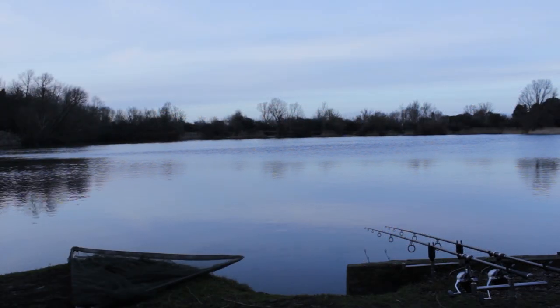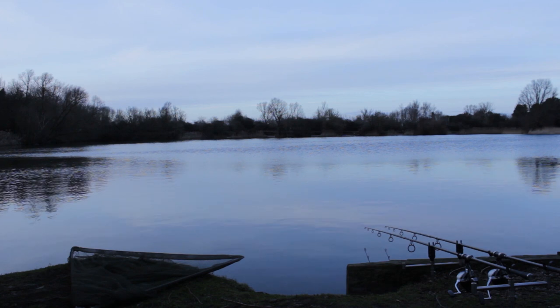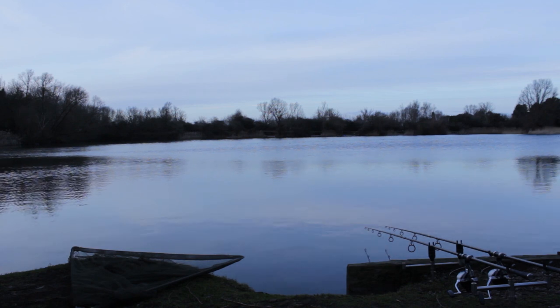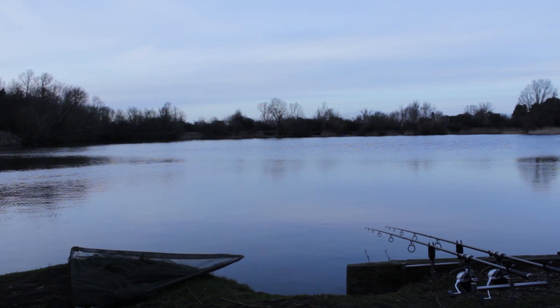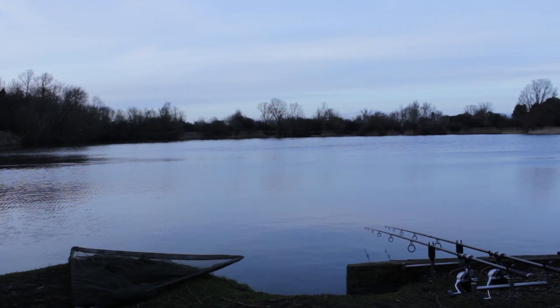Evening's drawing in quite quickly now, and we're just coming up to 5 o'clock, so I'd imagine it'll be dark in about 15-20 minutes. But the days are getting lighter, or should I say the nights are getting lighter. Not much to report for today though. It's been fairly quiet. I've been watching the water a lot and I've not seen anything.